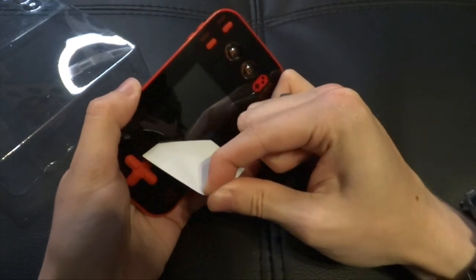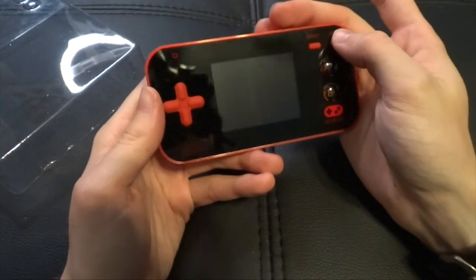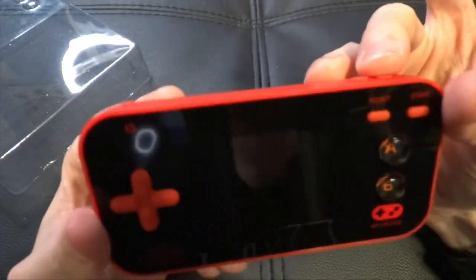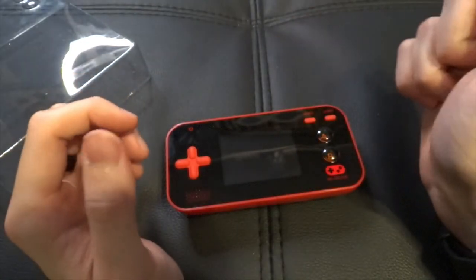Now, we will peel off the mighty screen protector and see how beautiful this obviously majestic screen is going to look. Beautiful. It just looks like sort of like a Game Boy screen. I mean, you can tell. You can see with your eyes as right there. This is literally a sticker. It's very sticky. It doesn't feel like a screen protector.